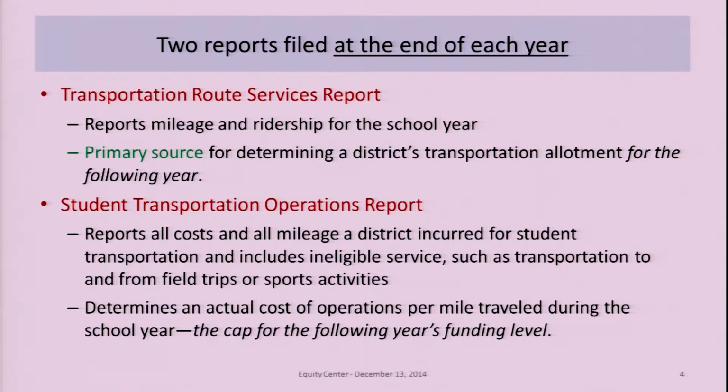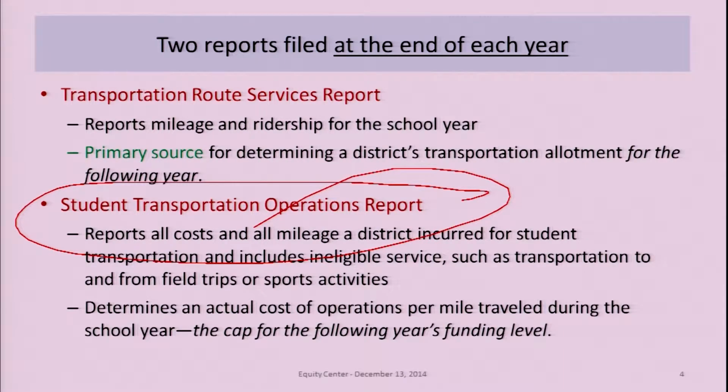At the same time, another report is the Student Transportation Operations Report, and it's really all of your travel, including the extracurricular, and you total up all of your costs, and you total up all of your miles, and you divide that out to get what all transportation costs you in that district for that year. Now, those are done at the end of the year and have nothing to do with the funding for that ending school year. It's for the next school year that it's applied.